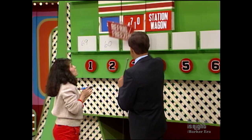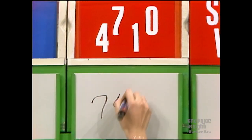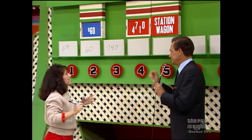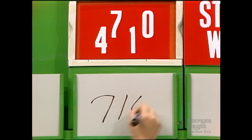All right. Refrigerator, freezer. Three numbers in the prize. Using three of those four numbers, write it down. $740. That's not it. Try again. $710. There you go. You do know how to play this game.